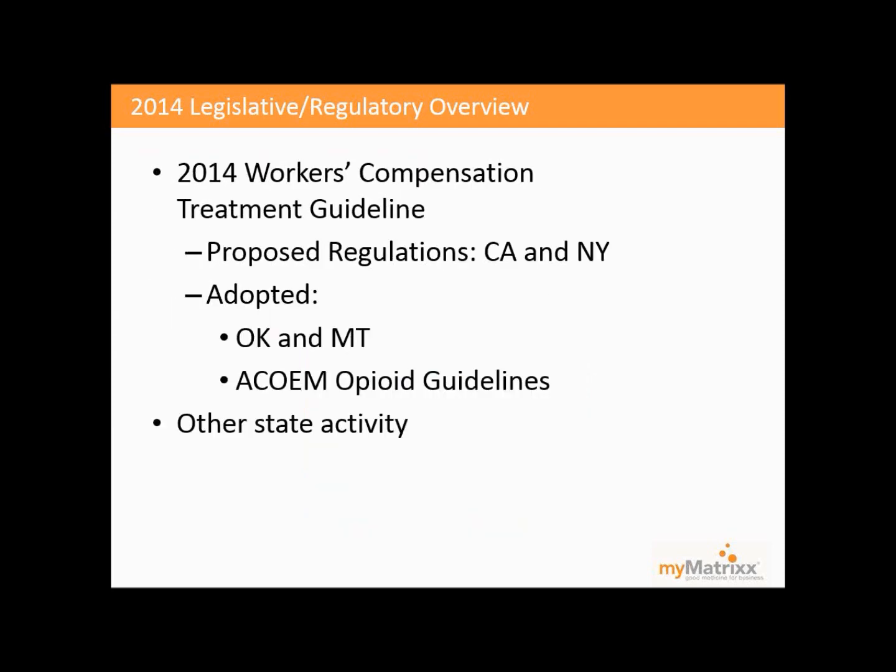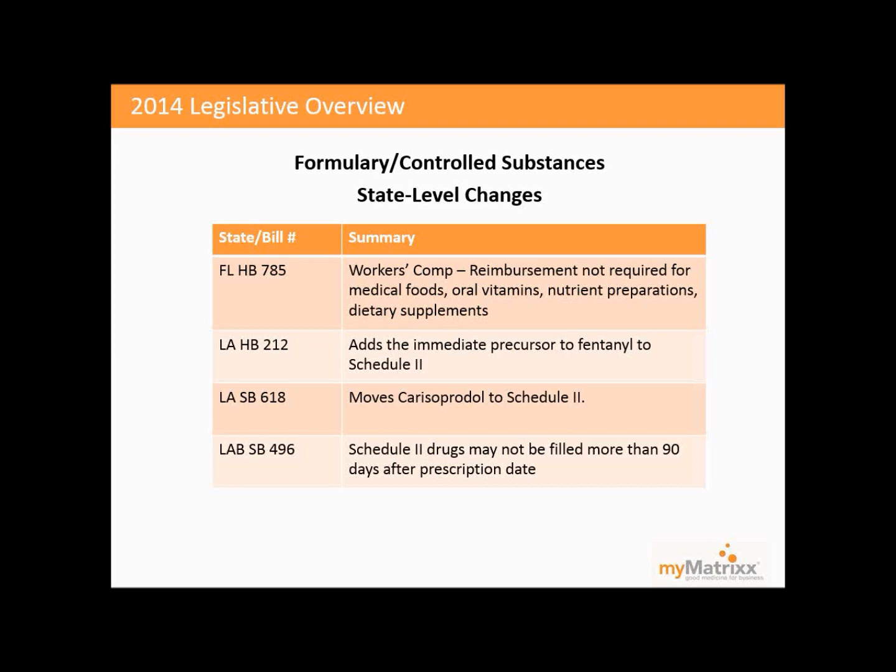An area of regulatory authority that's received a lot of attention in 2014 are treatment guidelines. We've spent a lot of time talking about them today. California and New York both have treatment guidelines today, but they have both published proposed treatment guidelines of interest. In Oklahoma, the new Oklahoma Workers' Compensation Commission adopted ODG's drug list for patients with injuries February 1, 2014 and after. And there are several other states, including South Carolina, Michigan, Minnesota, and Maine, that are looking at either adopting or revising existing guidelines. So Phil, I'm going to turn it back over to you to wrap up and talk to us about some state-level changes in controlled substances.